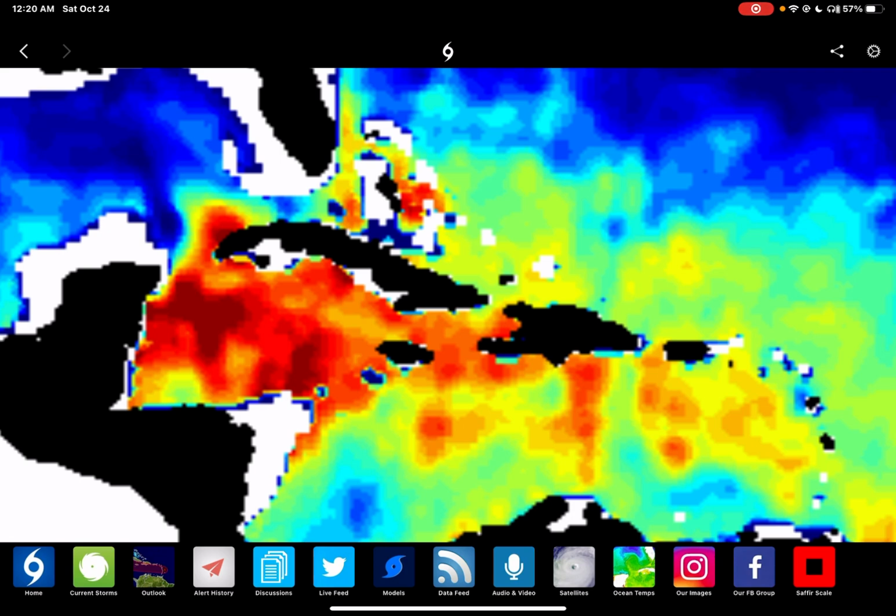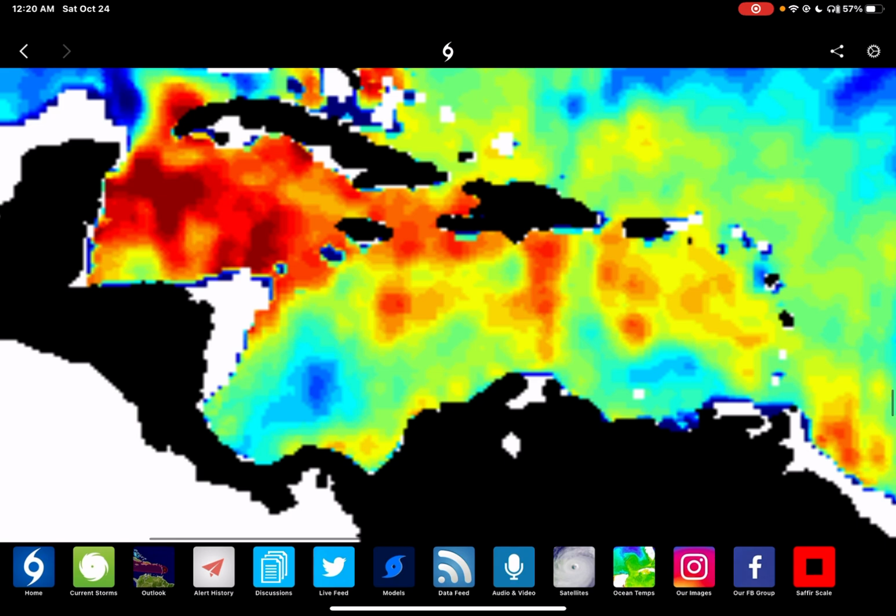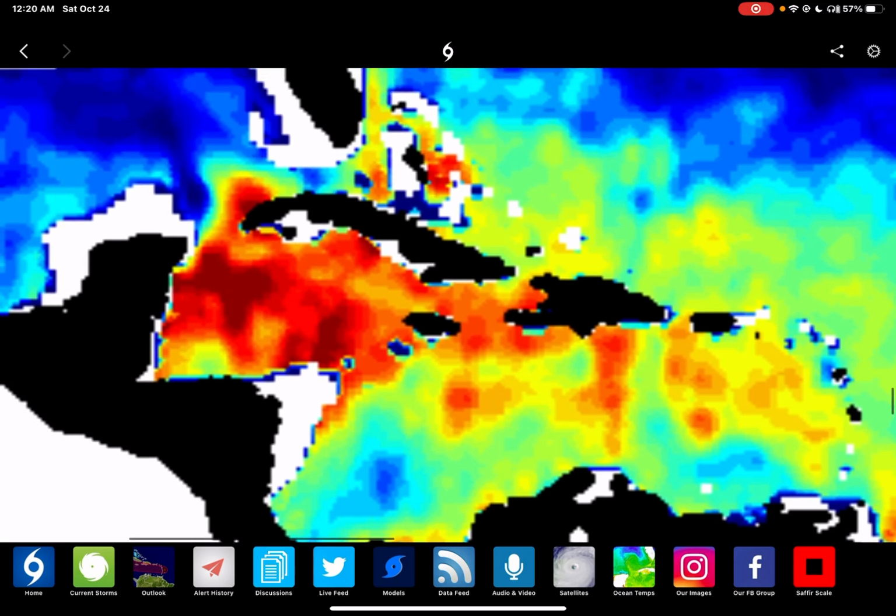We weren't really thinking much of this. We just saw the 10% and 20% values for the next 2 days and 5 days go up, and we didn't really think much of it because we saw that just a couple of days ago as well. But this thing is definitely taking the right steps in terms of development, and we could be looking at a strong tropical storm or hurricane potentially for Cuba in the next 3 to 5 days or so.